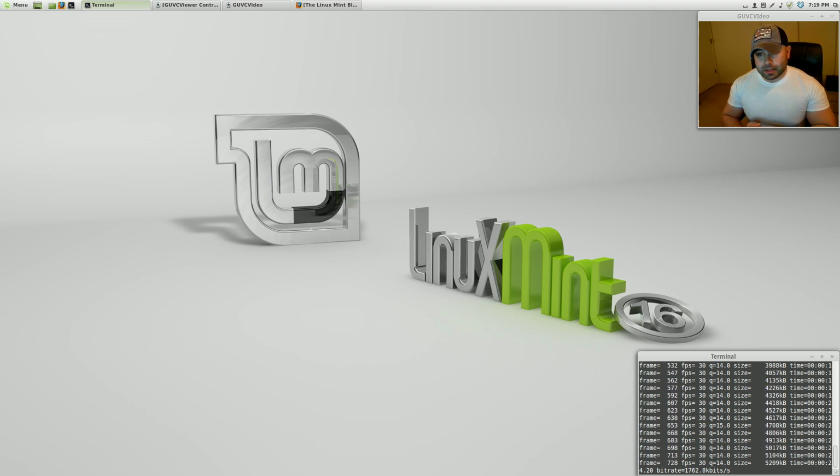Cinnamon, which is the desktop environment that we see here, we can call it a desktop environment now because it no longer requires GNOME to be installed for Cinnamon to work. See, previously to Mint 16 and Cinnamon 2.0, it relied upon GNOME. So the Mint team have now written their own code base and forked everything they needed from the project. So going forward, Cinnamon no longer requires GNOME.